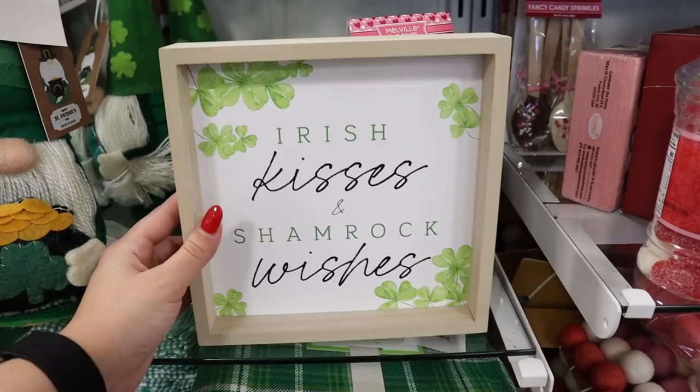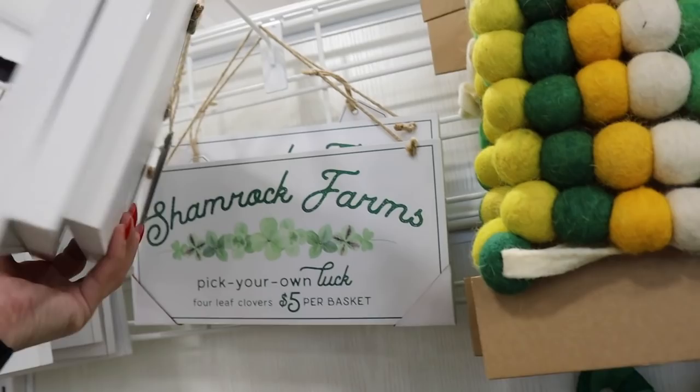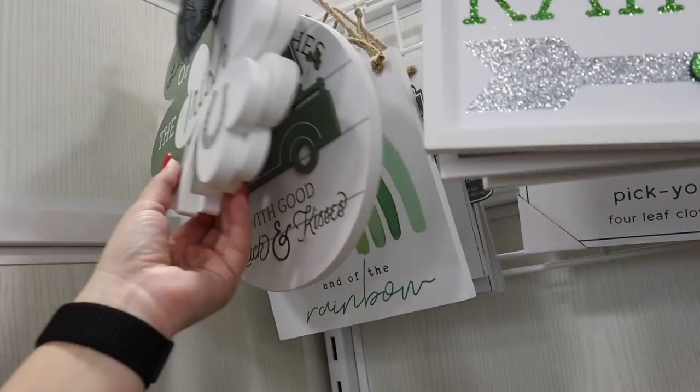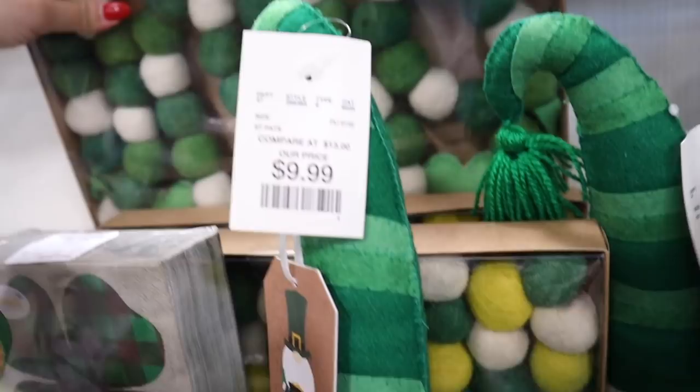This is $6.99. End of the rainbow. This one, that is Shamrock Farms, pick your own. Tons of little signs. Also some adorable garlands back here that have little shamrocks. So tons of really fun stuff already for St. Patrick's Day in the store.